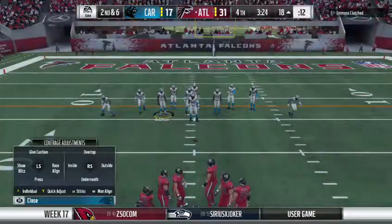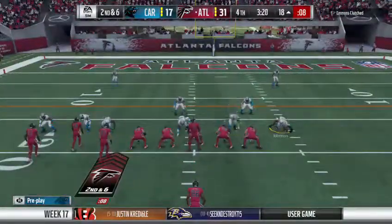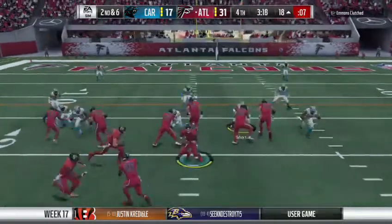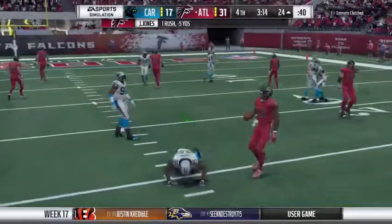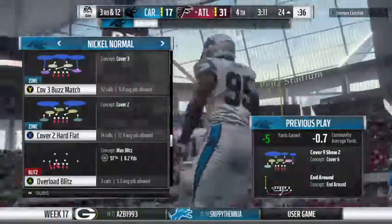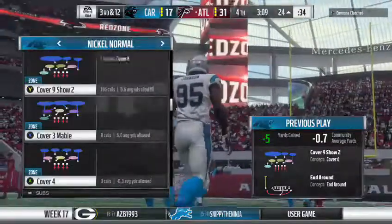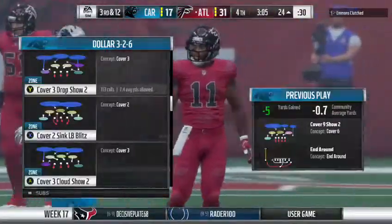So they're operating in the red zone. On the end around, this is Julio Jones. And that one covered beautifully. Their defenders stayed home, and they'll stop him behind the line. Call that a loss of 5 yards on the play. And they'll be facing a 3rd and 12.